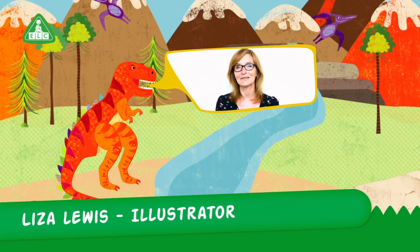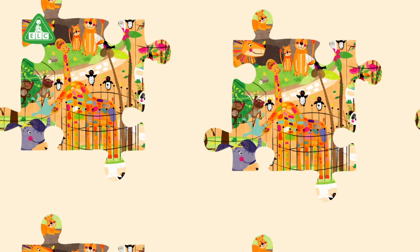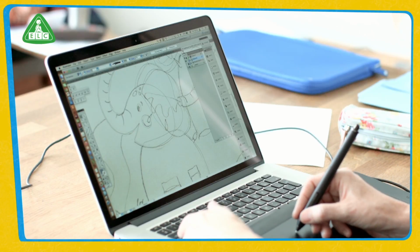I'm an illustrator and I've done the artwork for these lovely puzzles we're going to talk about today. I've been illustrating for 6 years. I was a graphic designer before and I've been freelancing for 6 years. And I've gone into children's design because it's a love of my life, really.